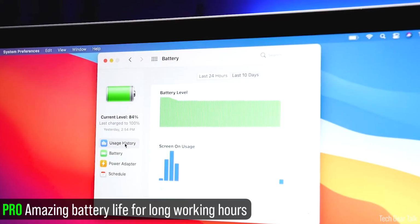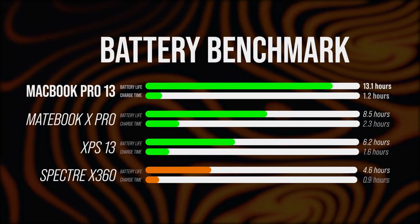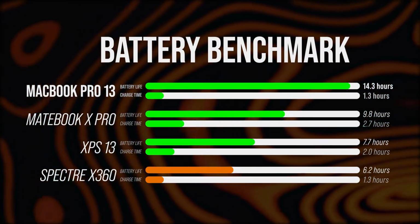Still, Apple helps you forget these troubles with phenomenal battery life, which lasts about 14 hours and 20 minutes while playing 1080p videos. It also charges quickly from 0 to 100% in only 1 hour and 21 minutes.